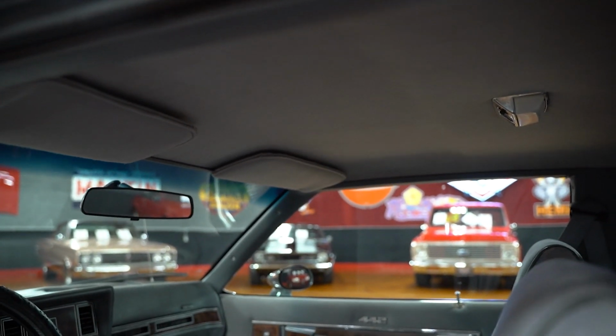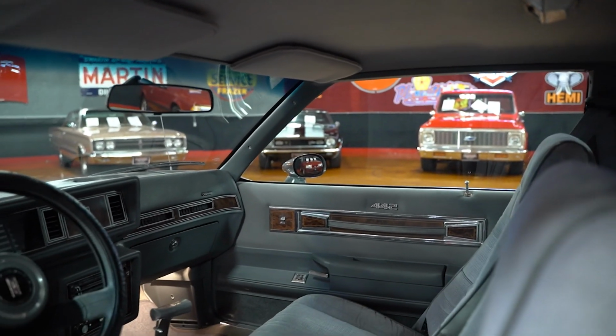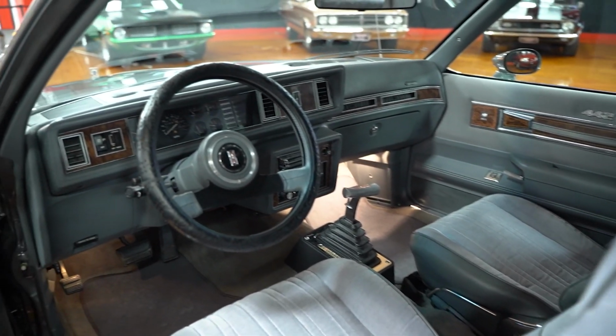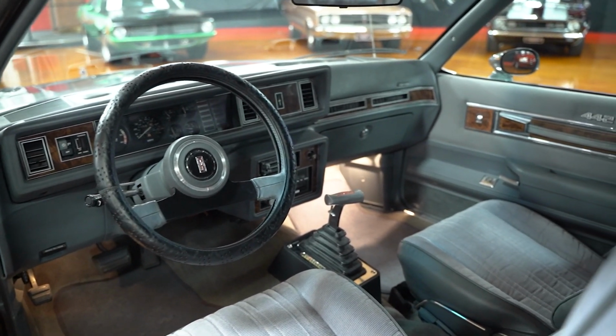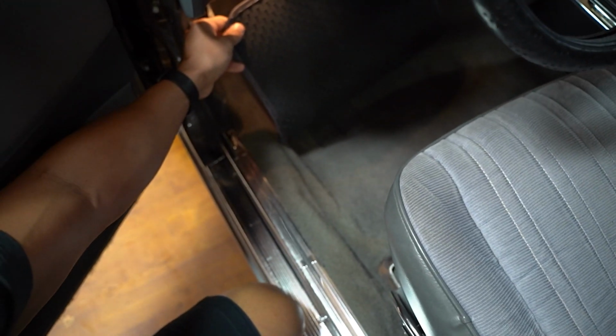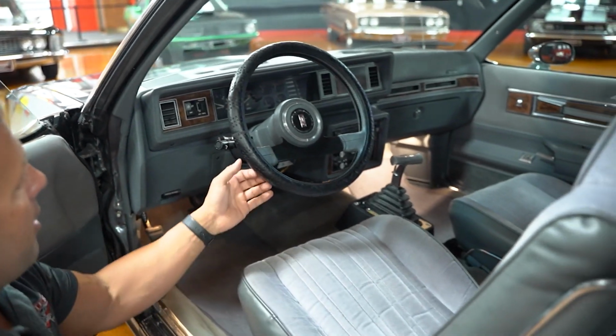Headliner in the car, again, it's a cloth material. It's in good shape. You can see there's no cigarette burns or tears or fade or anything like that. It's real nice condition. Check out the front carpeting there. Real nice shape underneath the floor mat. And then the floor mat, of course, is brand new.